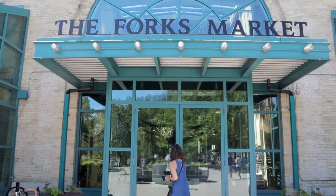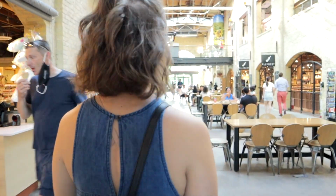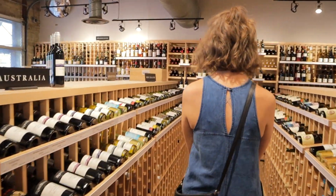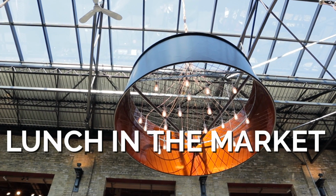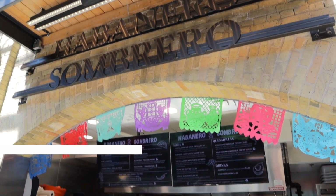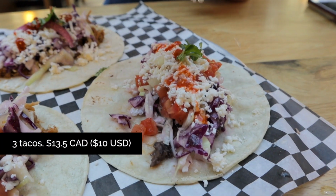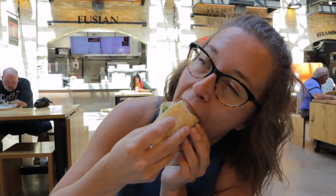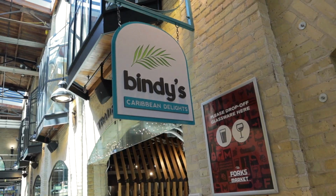A highlight at the Forks is all of the amazing food options that you can try out. So we're gonna head on over to the market for lunch. I'm gonna get three tacos. I love these tacos. Everything feels like, I don't know, just super fresh, super yummy. It's like perfect food for a summer day. I love it.